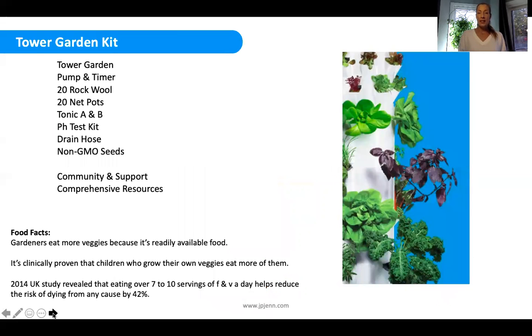So when you purchase a Tower Garden kit, this is what you're getting. You're getting your Tower Garden, your pump, your timer, your 20 rockwool, your net pots, your Tonic A and B, which is an ionic blend of earth and sea minerals. That is your plant food. You have a pH test kit, which is a great tool for kids and learning because they can test the pH of the water. It's one of the reasons why schools love Tower Gardens. You also have a drain hose and non-GMO seeds.